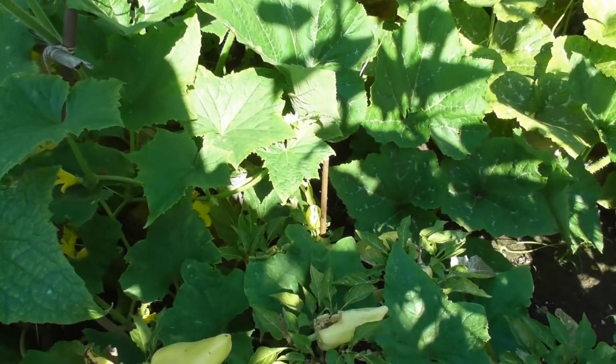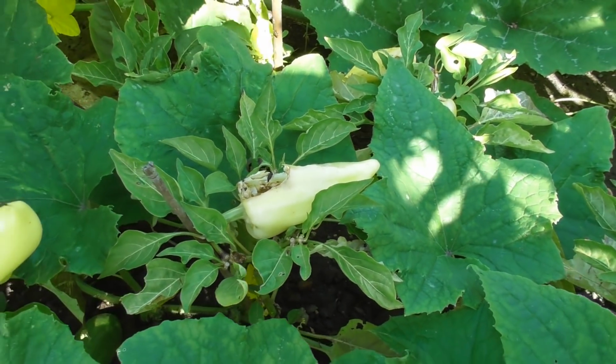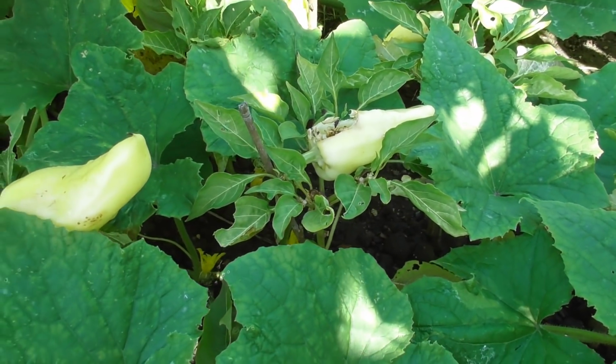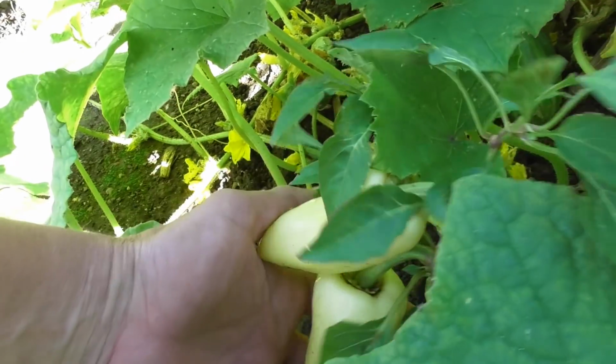Oh no, damage. You know what, I think it's because we've been so wet. The slugs have been at them. Oh, darn it.